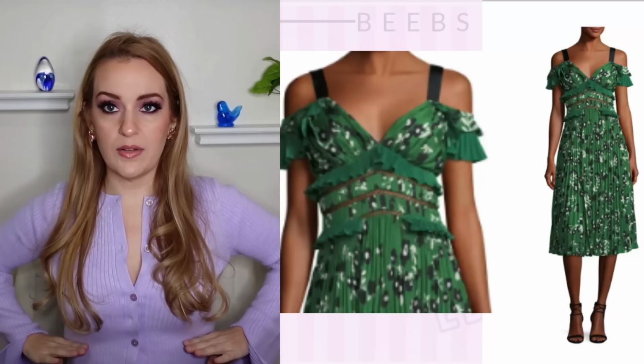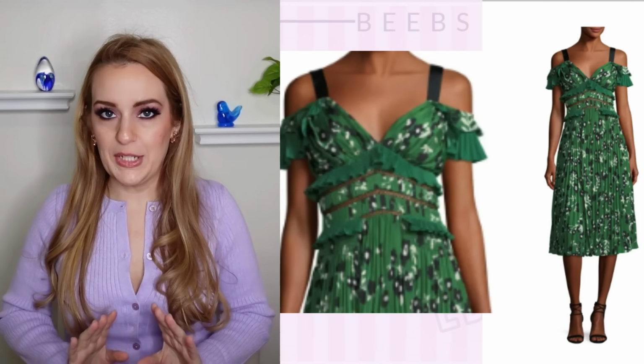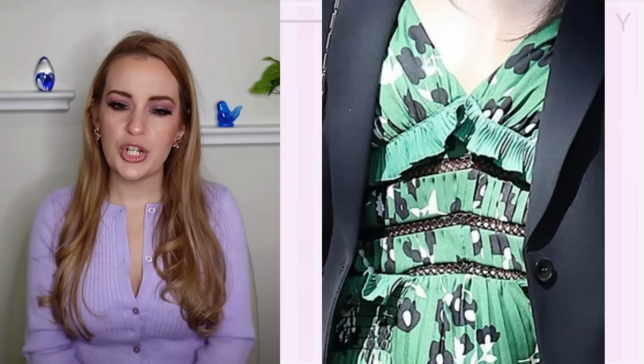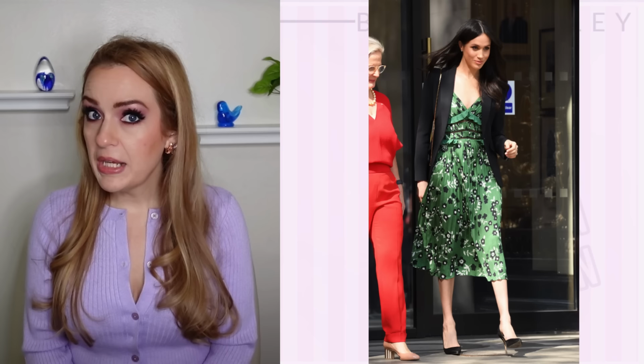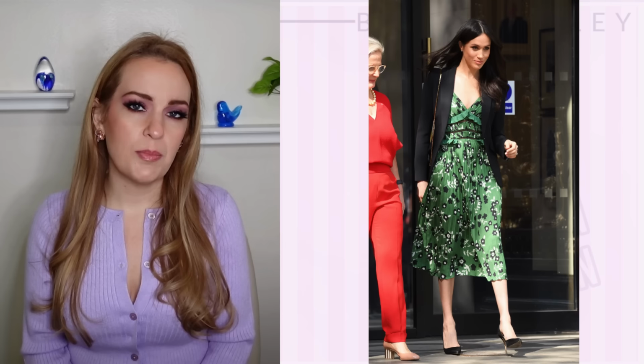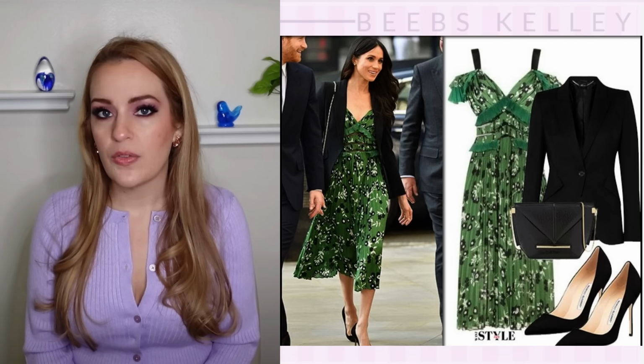It's literal fishnet in these cutouts. So it's basically bare skin with fishnet. Like, that's just so not professional at all. And then it's got these frills under the bust and kind of off to the side, which I don't find to be very flattering on really anybody. I especially don't find it flattering on the Meg, who has that wider waistline. It just adds weight there that she doesn't need.